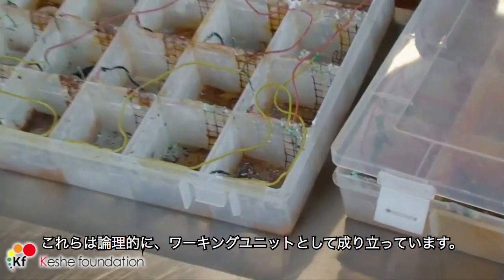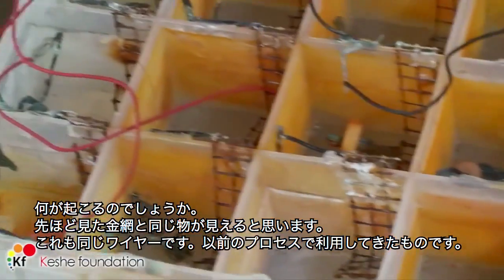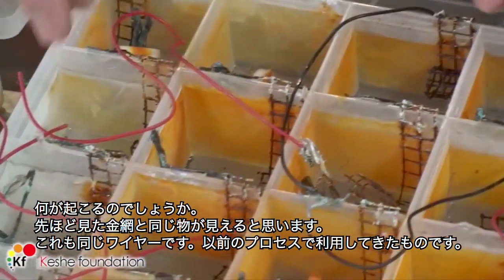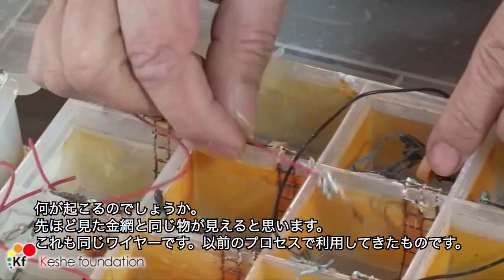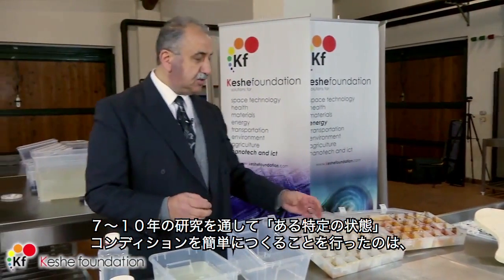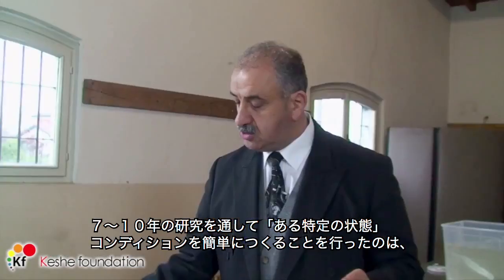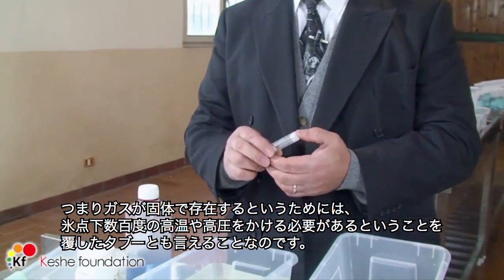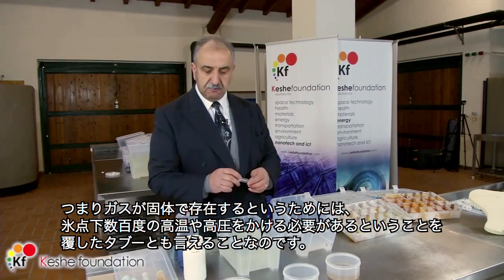These are, as you see, a working unit, it's not theoretical. And what happens? You see the same mesh again as before, and literally you can see the same wires as before, which have been used for that process. So, in a very simple creating condition and environment, and through some 7-10 years of research, we have had to change the taboo that gases can be in a solid state only at minus so many hundreds of degrees or high pressures.